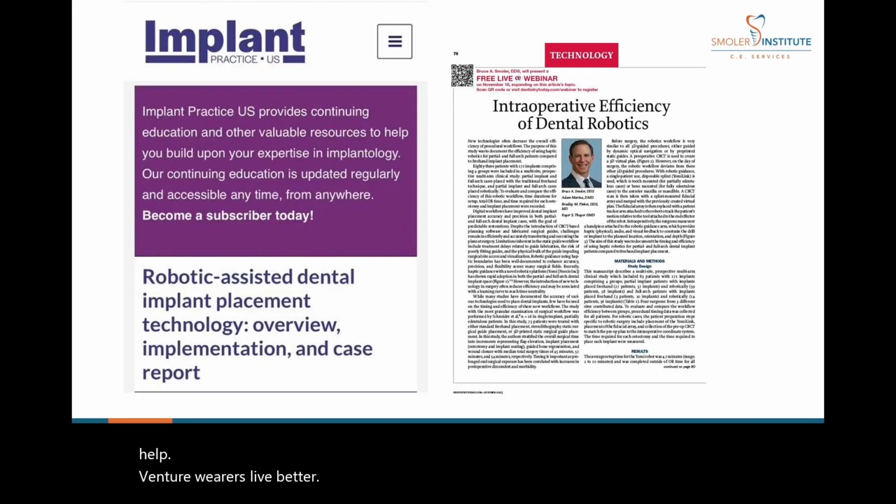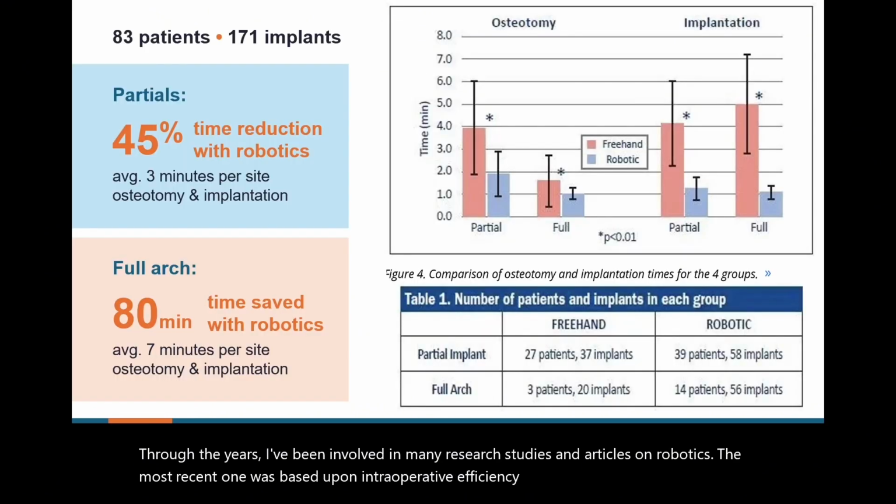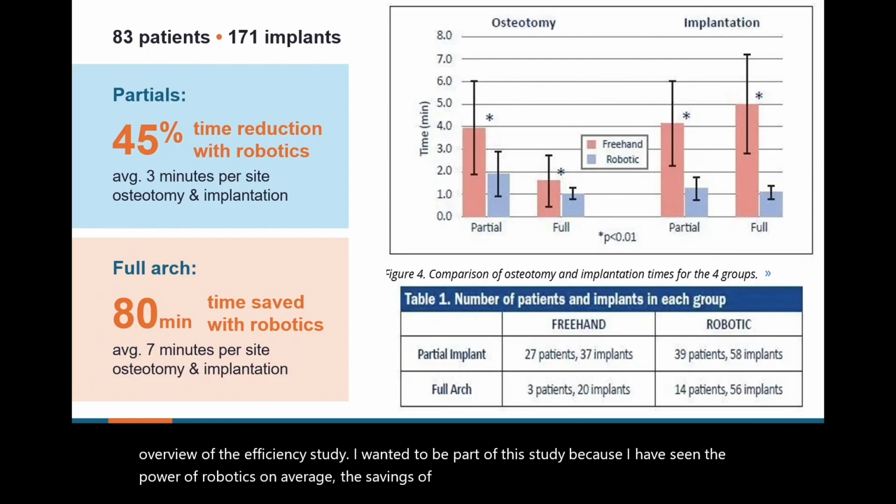Through the years, I've been involved in many research studies and articles on robotics. The most recent one was based upon intraoperative efficiency of dental robotics. Here's the overview of the efficiency study. I wanted to be part of this study because I have seen the power of robotics. On average, the savings of time was tremendous for many of our cases.